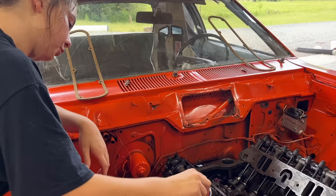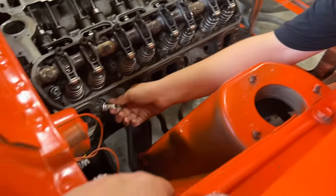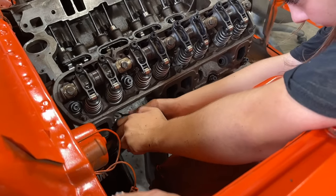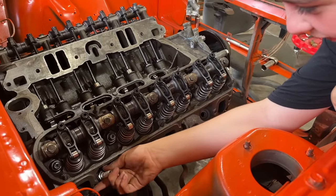I'm going to put some oil on these rockers so they don't dry start. She's thick. Wawa's gonna put her spark plugs in. I got some NGKs. I usually like running that brand. Had pretty good luck with them. I cross-threaded everything, I swear.